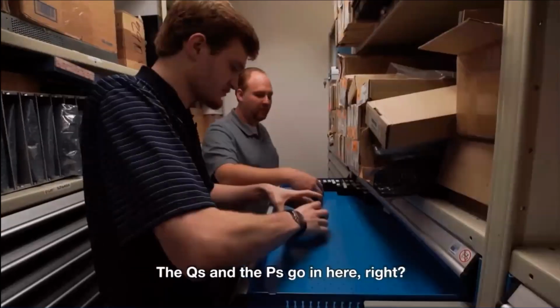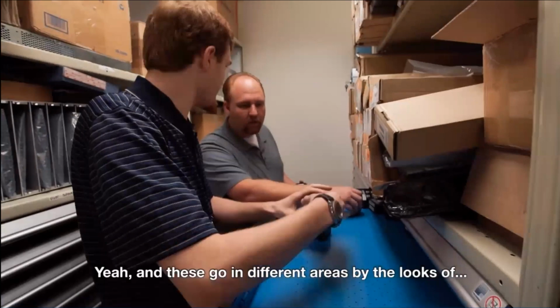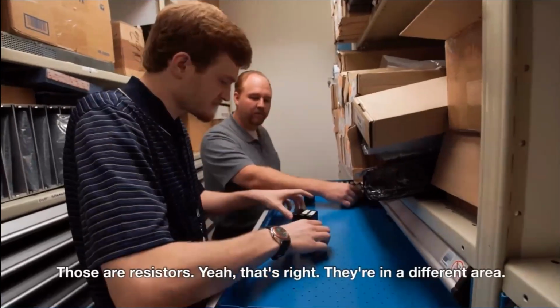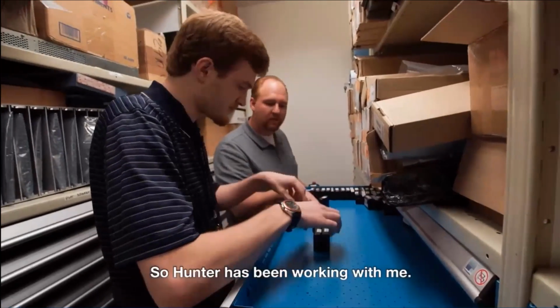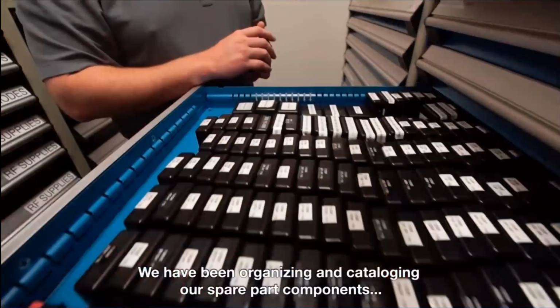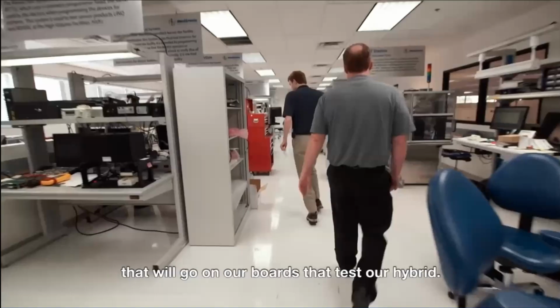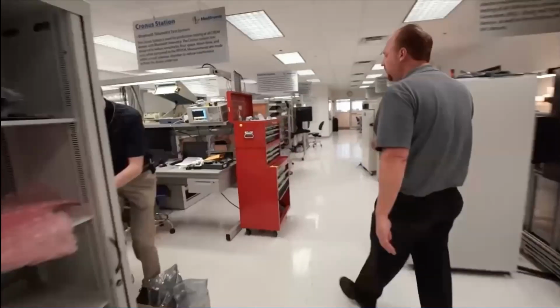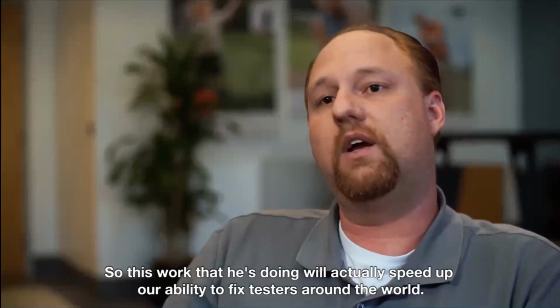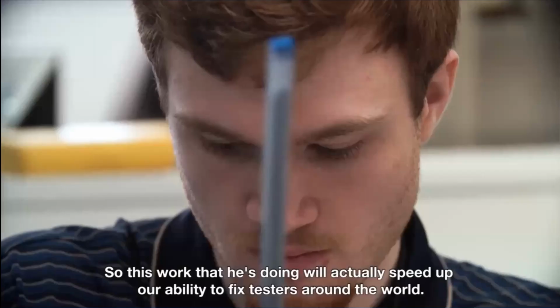U's and P's going here. Yeah, and these go in different areas by the looks. Those are resistors. That's right. They're in different areas. So Hunter has been working with me. We have been organizing and cataloging our spare part components that will go on our boards that test our hybrid. So this work that he's doing will actually speed up our ability to fix testers around the world.